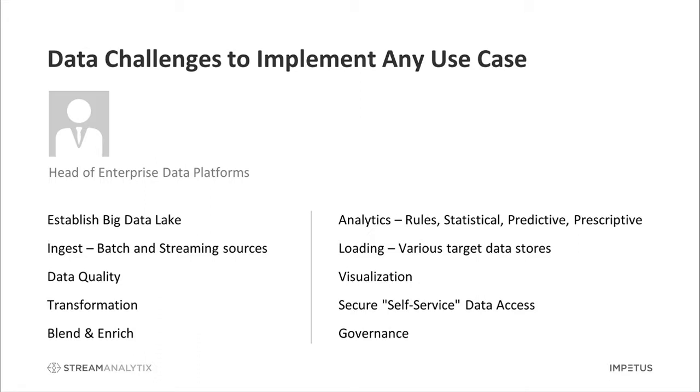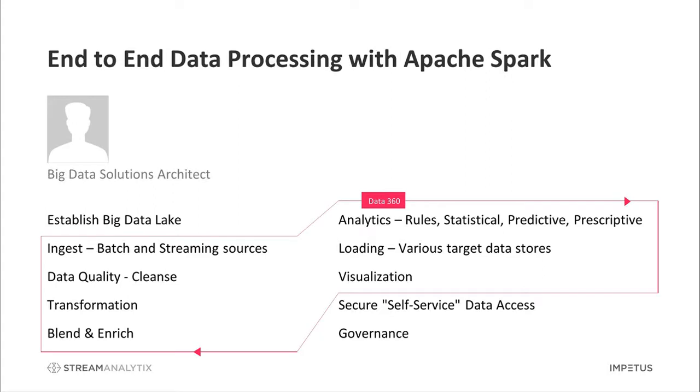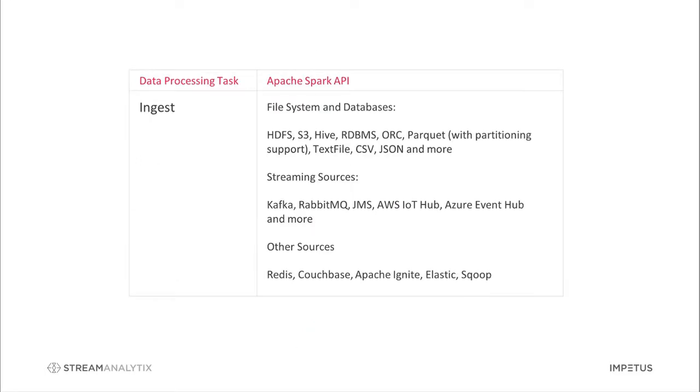We created the name Data 360 for the full journey from ingest to visualization, and Spark has APIs and functionality that cover all of it. Let me give you a quick tour of that. Okay. So what do you do on the ingest side, for example?